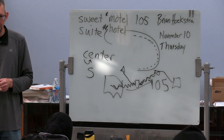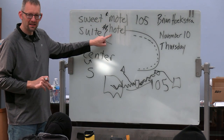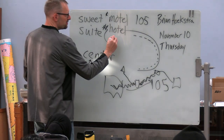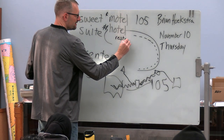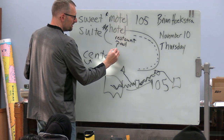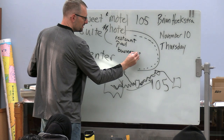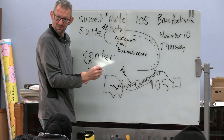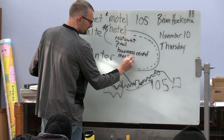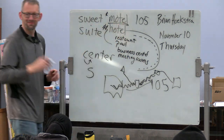What's the difference? Cheaper? More money. More things. So this would have a restaurant. This would maybe have a pool. This would have a business center. Meeting rooms. This would be just sleep.